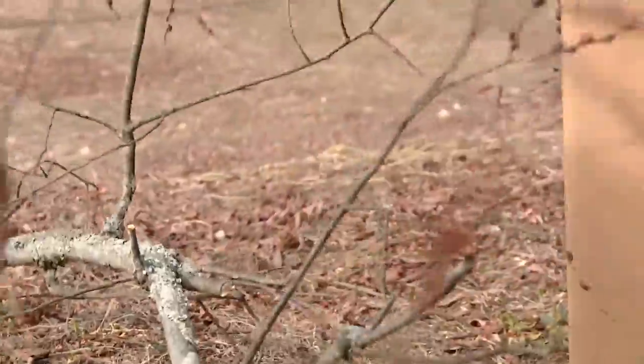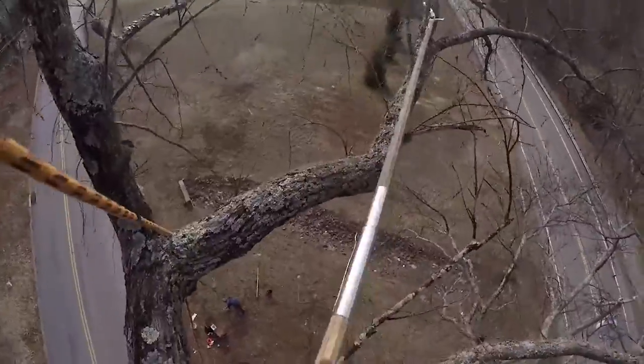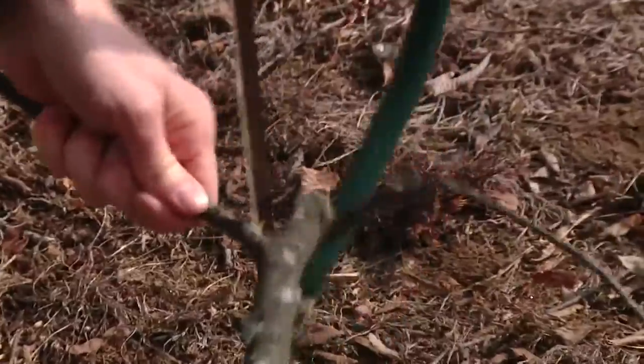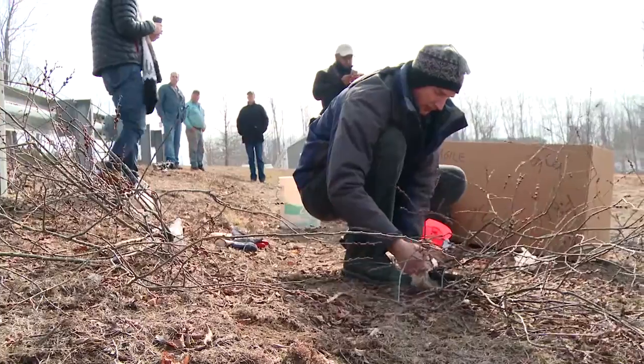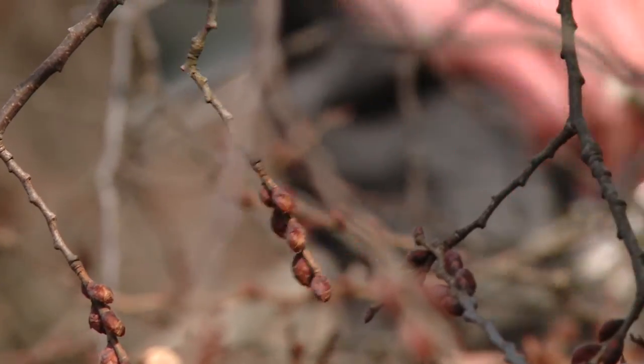Hopefully, this tree or one of the other 20 trees that we're testing this year will turn out to add another tree to our American elm cultivars that we can use for restoring the species. It's a long process, but one that Marks believes is worthwhile.